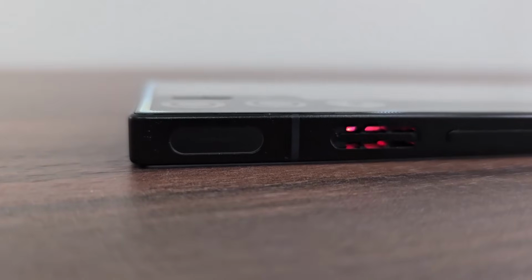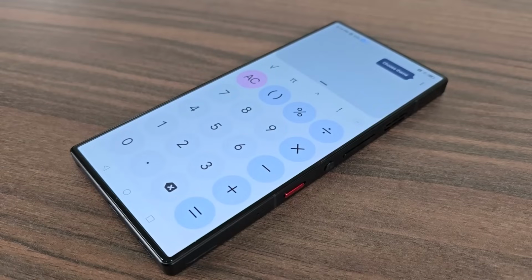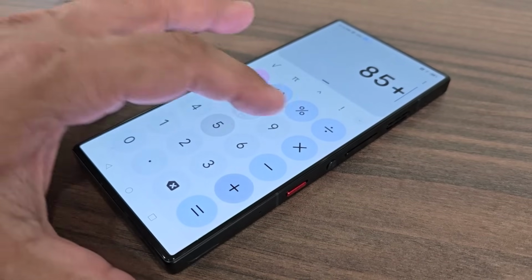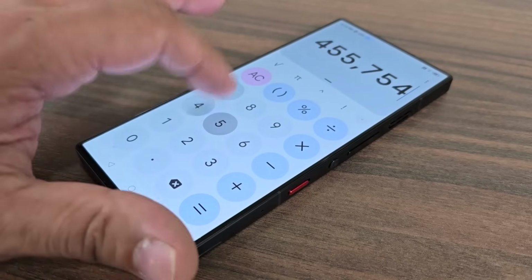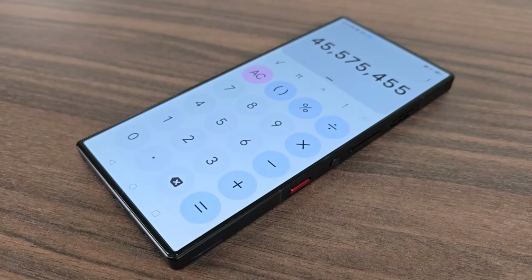So if I come to the side, you're going to see it is completely a flat back, which means when I have this flat on the table, there's absolutely no wobble. I can easily put this on the table and start doing stuff like this without having to worry about the camera bump and device wobbling.